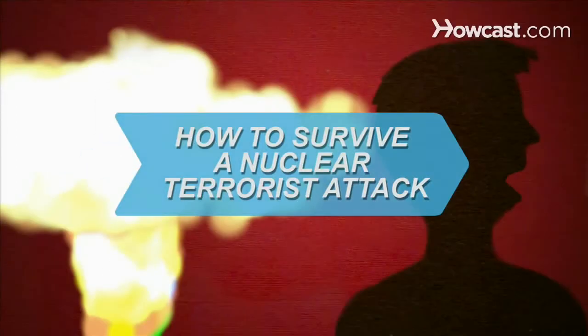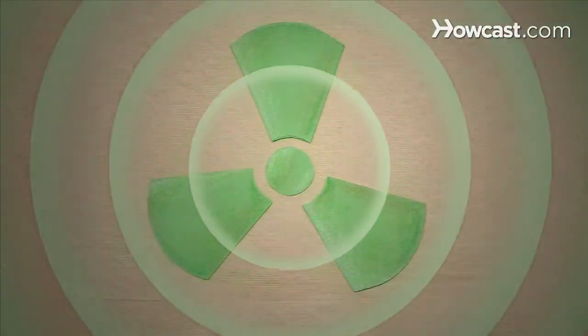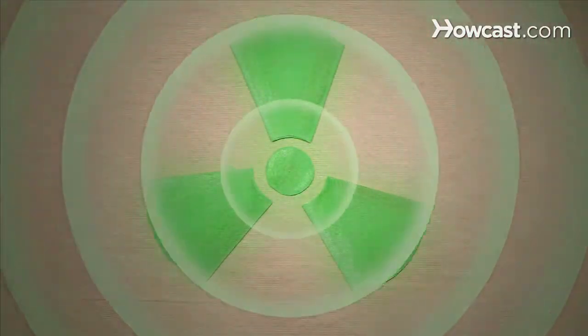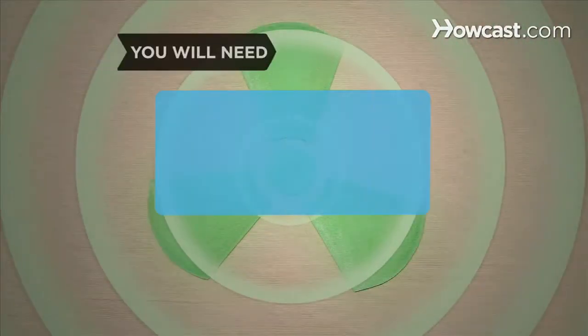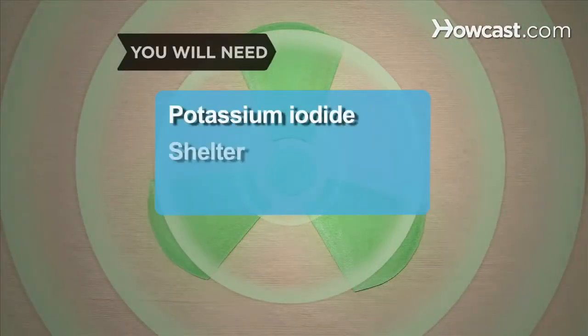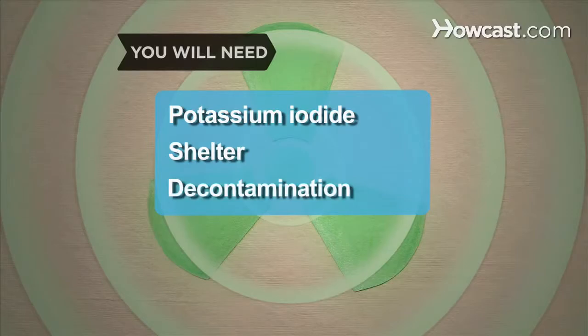How to survive a nuclear terrorist attack. You can increase your chances of staying alive if you know how to decrease your exposure to radiation. You will need potassium iodide, shelter, and decontamination.